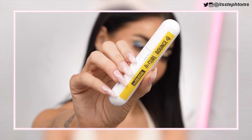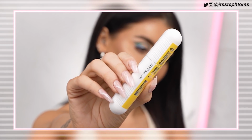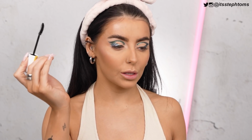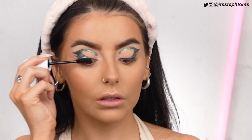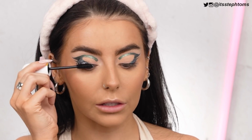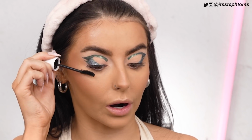Feel like that's kind of it for the face for now. So now I'm going to go in with the Maybelline Colossal Curl Bounce Mascara, which I have heard so many people talk about recently. It's one of their newest ones. The wand looks a little bit underwhelming for me. Doesn't look like my sort of wand, but it might surprise me. And I'm just going to wiggle that onto my lashes. I'm normally a big fan of Maybelline mascaras, so I'm sure it'll be at least all right.